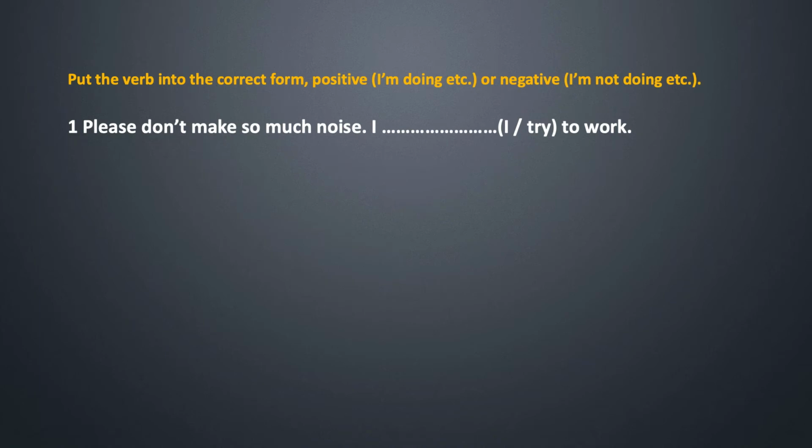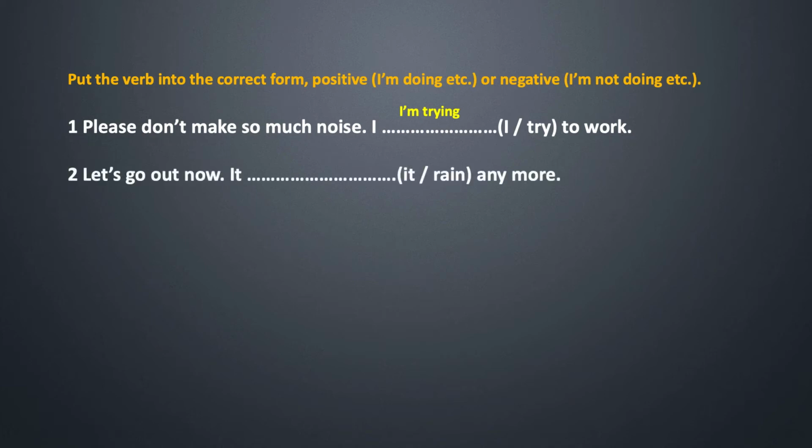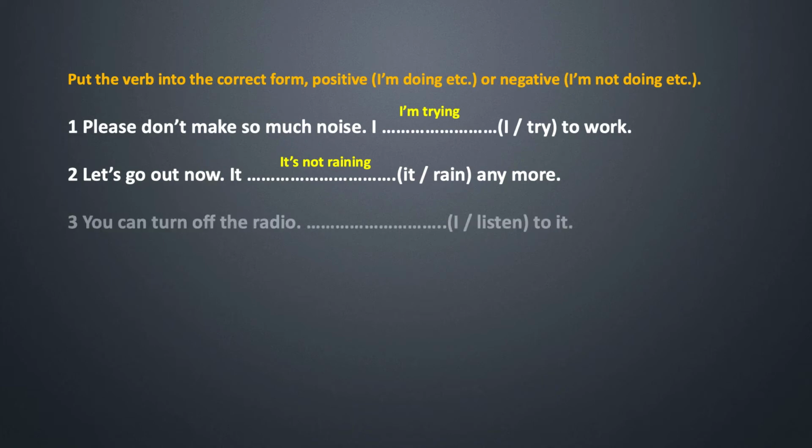Please don't make so much noise. Yes, the correct answer is I'm trying to work. Let's go out now. The correct answer is it isn't raining, or it's not raining anymore.